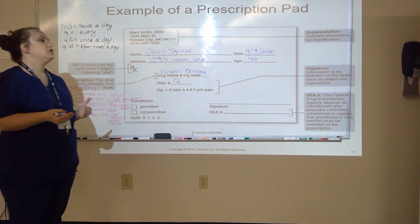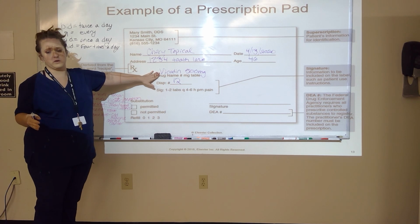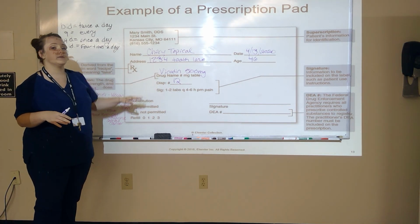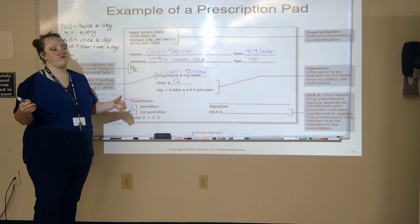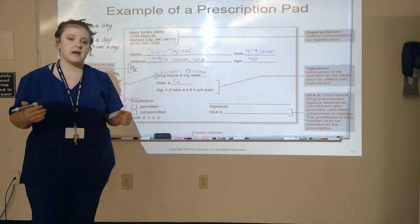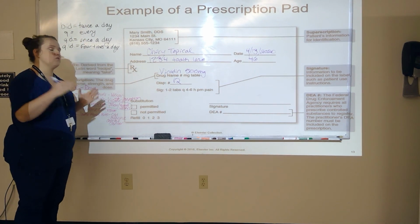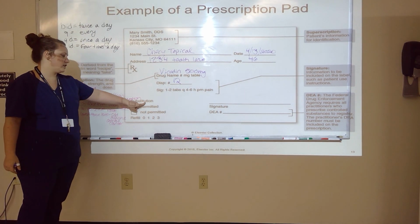So if the patient says, let's say Vicodin is $30 for this prescription, but in the substitute of Vicodin I can get it for $15, right? You can give that option to the patient, and you need to check that off as the doctor if you want them to do that or not. So that's what substitution means.